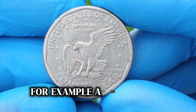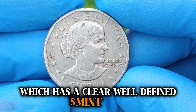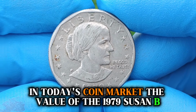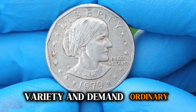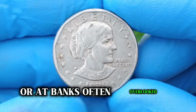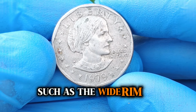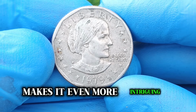For example, a 1979 S-Type 2 proof dollar, which has a clear, well-defined S mint mark, is highly prized among collectors. In today's coin market, the value of the 1979 Susan B. Anthony dollar is shaped by condition, variety, and demand. Ordinary circulated examples are still commonly found in change or at banks, often overlooked by the public. However, coin collectors know that within these seemingly ordinary coins could lie treasures such as the wide rim or pristine proofs. The coin's history of being unpopular makes it even more intriguing now.